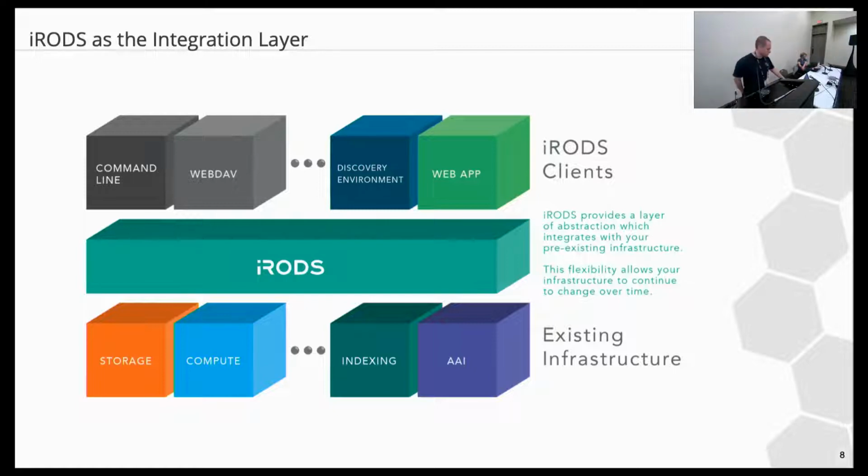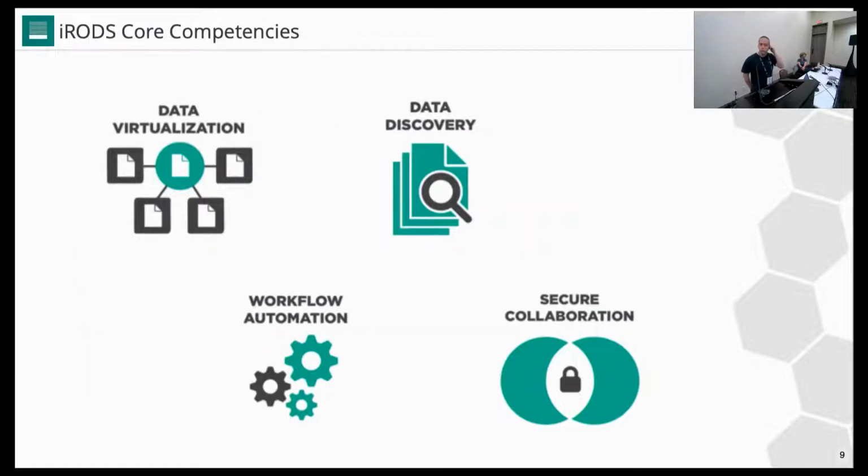I'll talk about that in a second. So we do 4 things well. We abstract the data itself. We can talk to any kind of storage because it's a plug-in architecture. The plugins are the ones that are in charge of the coming and going to the disk, to the tape, to whatever it is.